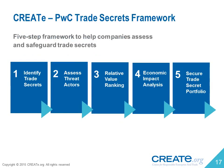So this is really the 5 steps of the PwC and Create report, which is obviously identify your trade secrets, assess the threat actors along the lines that Pamela was talking about. Are you likely to have a competitor trying to get your information? Are you likely to have another country trying to steal your information? Are you likely to have a problem with your employees just not knowing what to do and being not very careful about your information? So where's the risk likely to come from? What is the likely cost of damage and the cost of those trade secrets and other information? And then on the basis of that, securing your portfolio with practical steps.